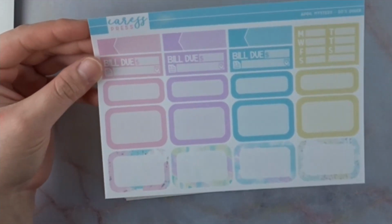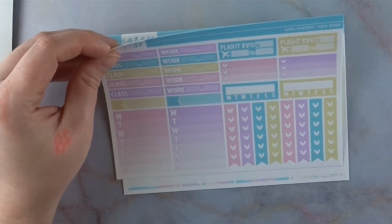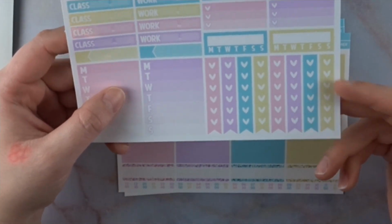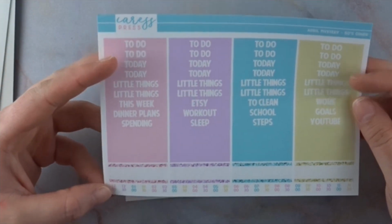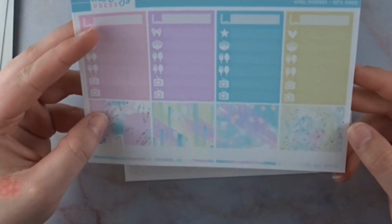We have some functional stickers, boxes. You have some habit trackers, some work labels or class labels. That's cool. Includes both. You have your heart checklist, your little things and headers, some more boxes down at the bottom. Oh, look at that. They even include, I'm assuming all the kits do, the time schedule on there so you can write when you're at work. That's cool. I like that. Or in class, whatever. Here we have some more headers or label thingies.